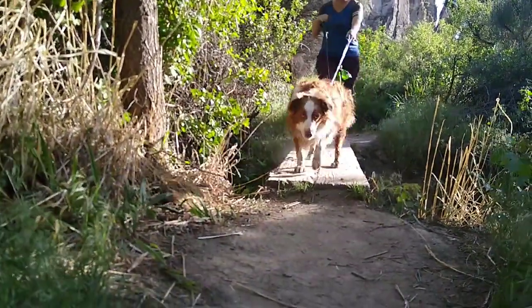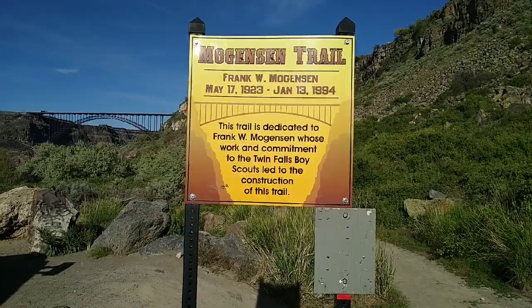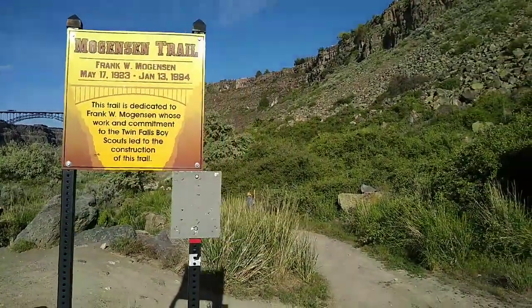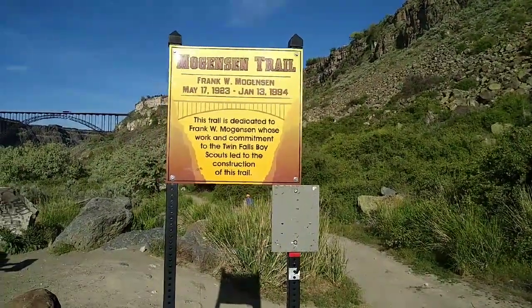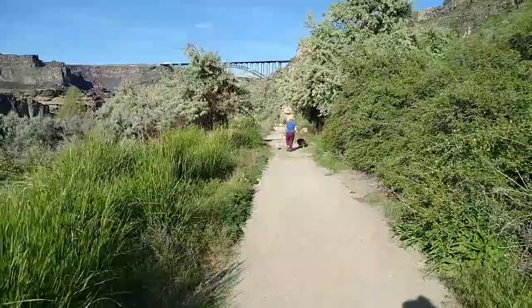Join us today on another dog-friendly adventure with our dogs Apollo and Heidi as we enjoy a beautiful hike at the bottom of the Snake River Canyon near Twin Falls, Idaho. The Mogensen Trail is a short and relatively easy hike that leads through the Snake River Canyon to the bottom of the famous Perrine Bridge.